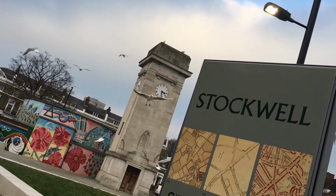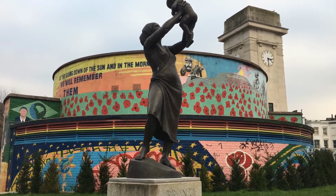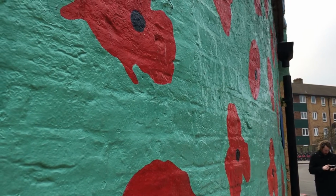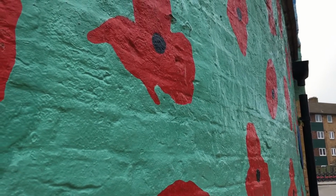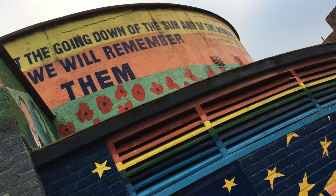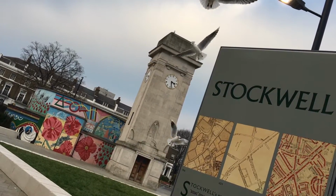Stockwell is the site of another wartime deep-level shelter. Like Clapham South, it was one of 7 such shelters built on the Northern Line. It has now, rather fittingly, been incorporated into the local war memorial and has been decorated by a local school. The adjacent clock tower was built in 1920 to commemorate the First World War.